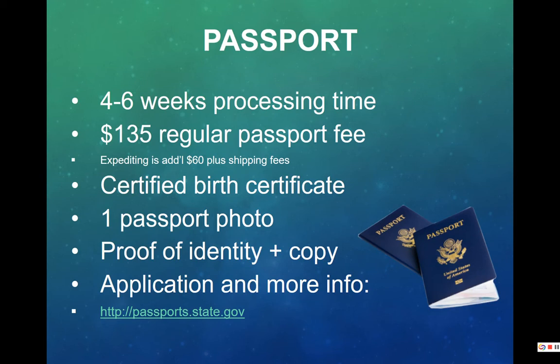Often that's a driver's license or something like that, and then a photocopy. And there's more information on the State Department website, passports.state.gov. And I should also mention that our office here in the Memorial Union is a passport acceptance facility. So if you do need to apply for a passport, you can go on to the Study Abroad website, and there's a passport section where you can set up an appointment to do that. There are also other passport acceptance facilities in Fargo-Moorhead, often at the post offices, if one of those happens to be more convenient.